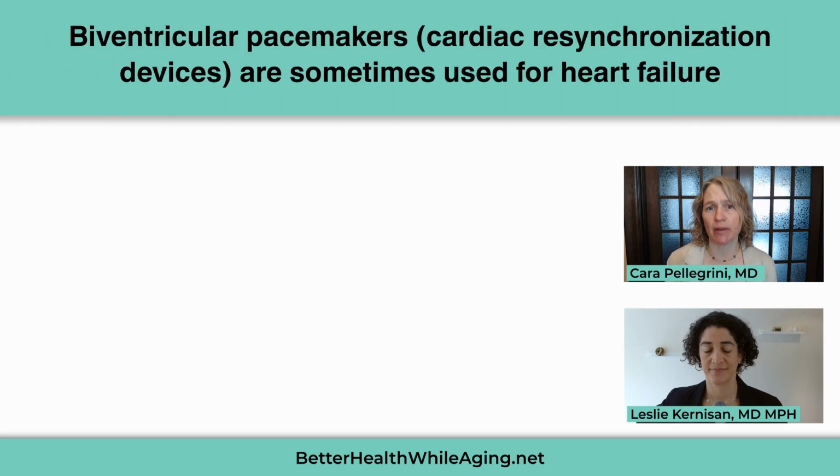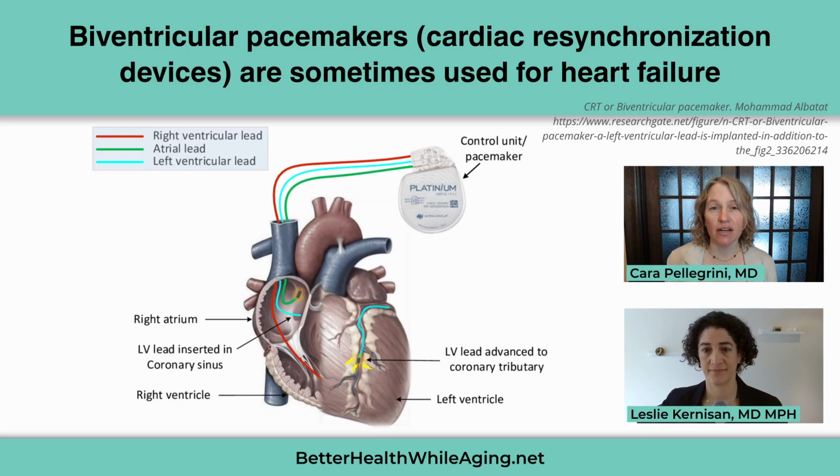I also just want to spend a moment and very briefly mention that there is another kind of pacemaker that I haven't touched on, and that's what's called a cardiac resynchronization device, or a CRT device. You might also hear it referred to as a biventricular pacemaker, or BIV. And that's a little bit different than what we've talked about so far.